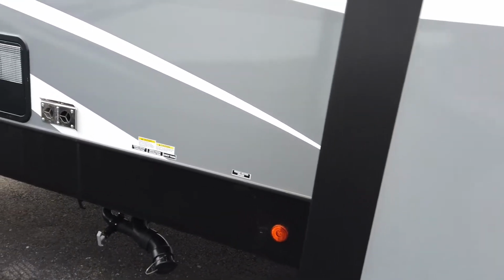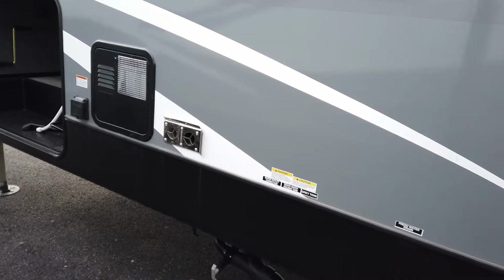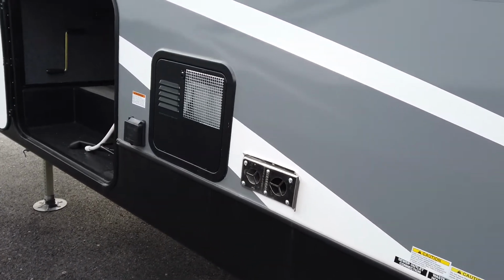Also has a 2-way automatic ignition gas or electric water heater.